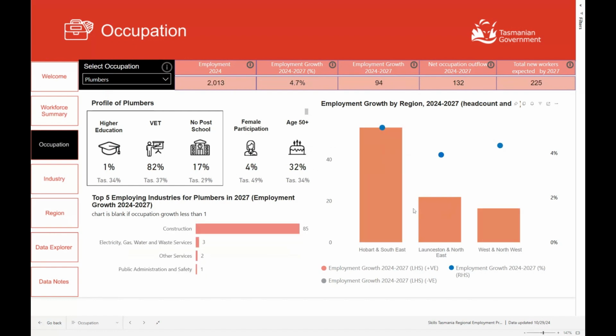The final chart on this page shows the top 5 employing industries for the forecast growth in plumbers. Of the 94 additional plumbers forecast, 85 are forecast to be employed in the construction industry. For occupations with smaller values, this chart may not display any data.